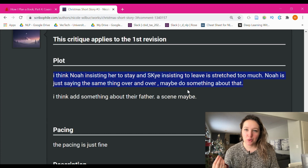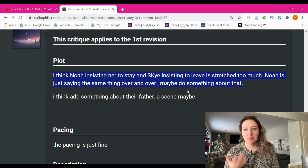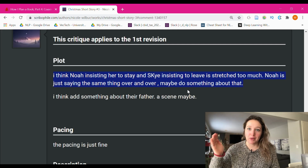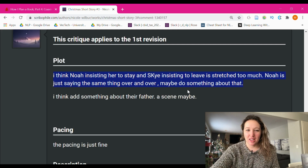But I can sort of take that and think, maybe this isn't escalating. If it feels repetitive to someone, maybe I need to reread it again and make sure that each beat is escalating the situation. I think that's what she's saying here. I'm not going to change the conflict or add other things in, and no one's going to change what they want, but I can make sure that their dialogue is escalating.